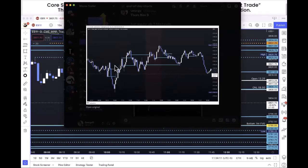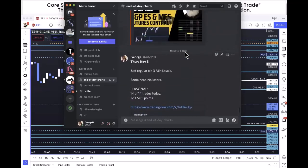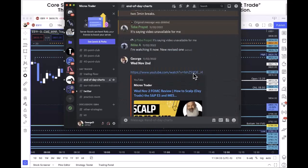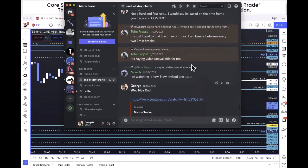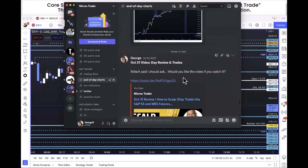So this is actually no analysis of price action. This is just every single trade. If you took every trade, how many were there today? That particular day was 14 of 14 trades for me, and I did 120 MES points. I strive typically for anything over 20, I'm actually happy with. If I can get 100, I'm elated, and anything over that is just a little ridiculous, but still good. So if you go into this end of the day, go ahead.